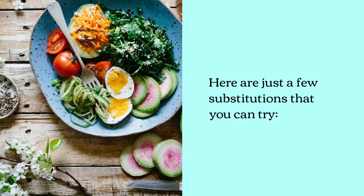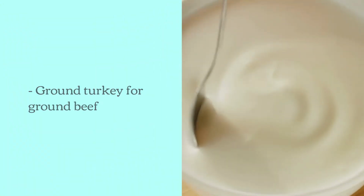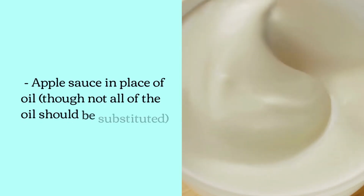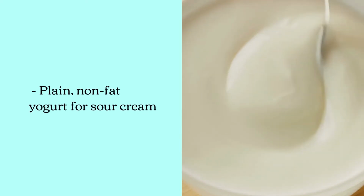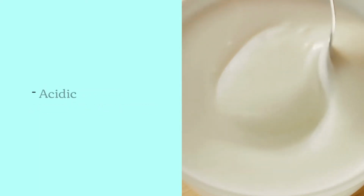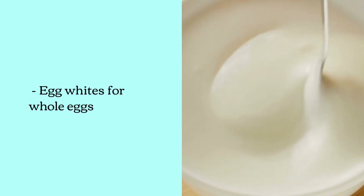Here are just a few substitutions that you can try. Ground turkey for ground beef. Applesauce in place of oil, though not all of the oil should be substituted. Plain, non-fat yogurt for sour cream. Acidic marinades instead of oily ones. Egg whites for whole eggs.